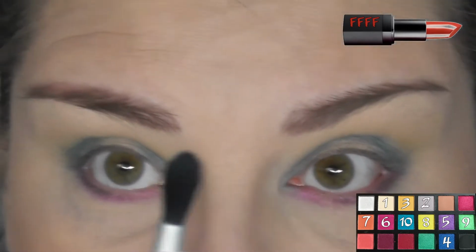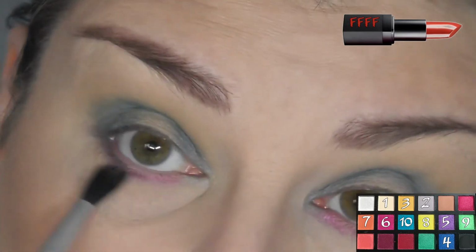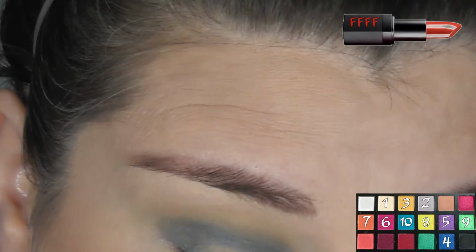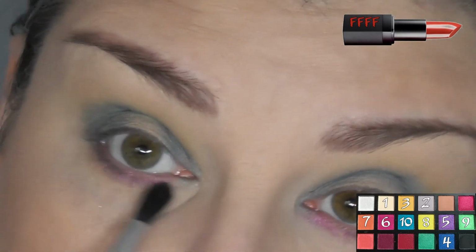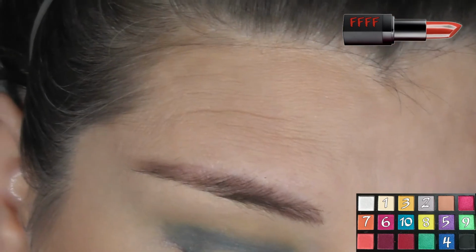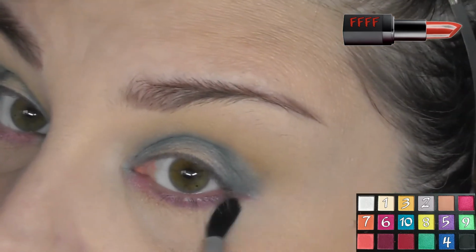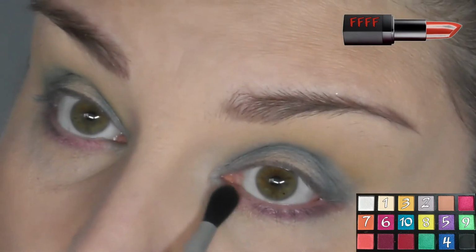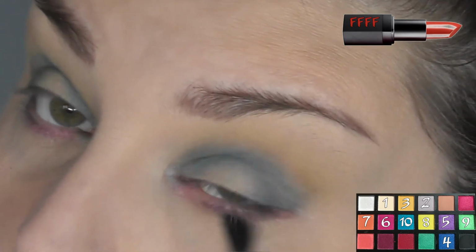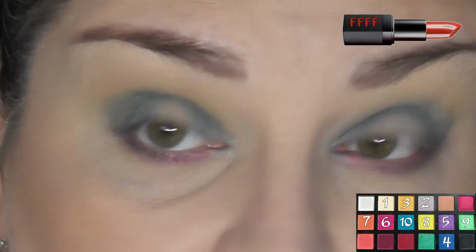Okay, and then using the fluffy end, I'm going to pick up some of the orange and just run that along the edge just to buff it out a little bit and just soften that look. Don't worry, I haven't finished with the eyes yet. I always do this bit before I then go in and do the rest of the lid. I use the orange just really to buff those colours out a little bit. Not that you can really see it very well.